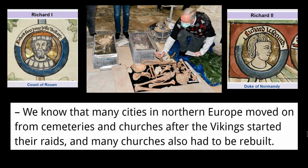Because they know that many cities in Northern Europe moved on from cemeteries and churches after the Vikings started their raids. And many churches also had to be rebuilt, right? So essentially what they're saying is that the bones got mixed up during one of the many times the tombs had to be moved with the church over the last millennia. And I think it's like 3 or 4 times. And that's how a skeleton 1,200 years before its time got there, right?